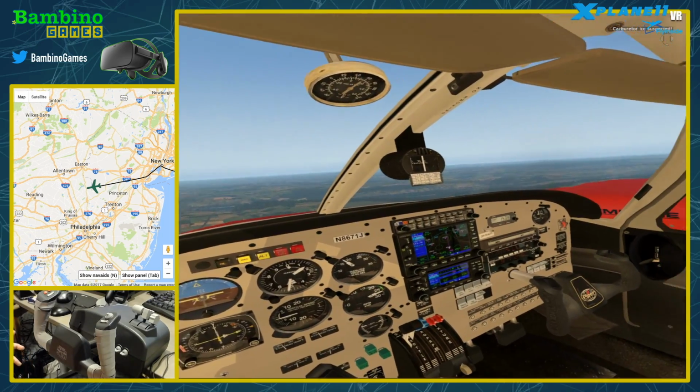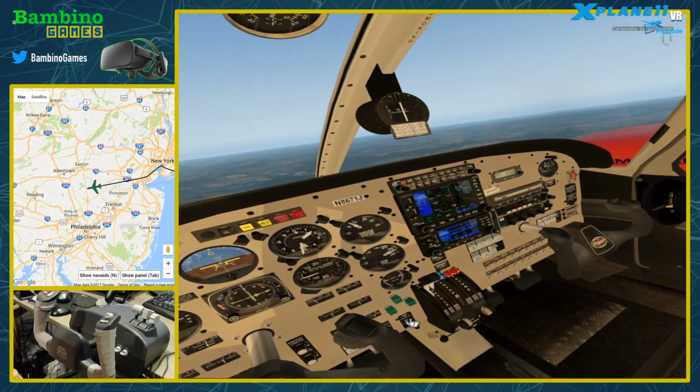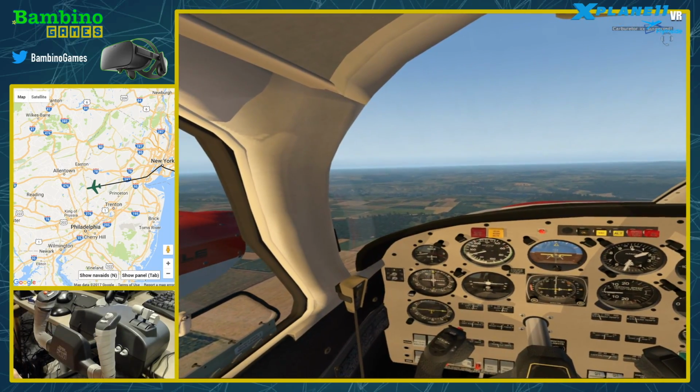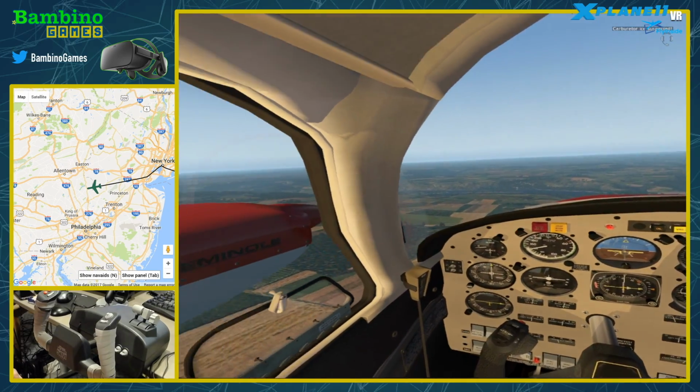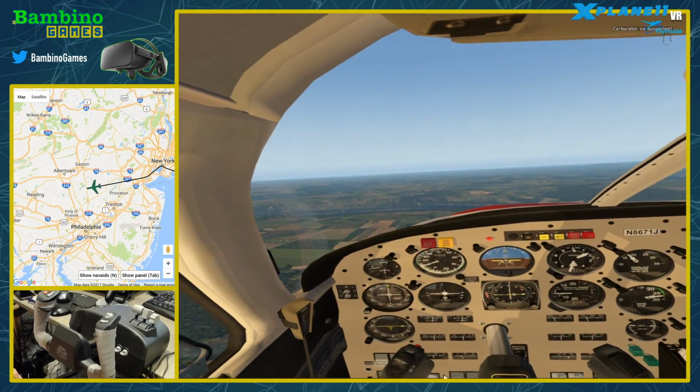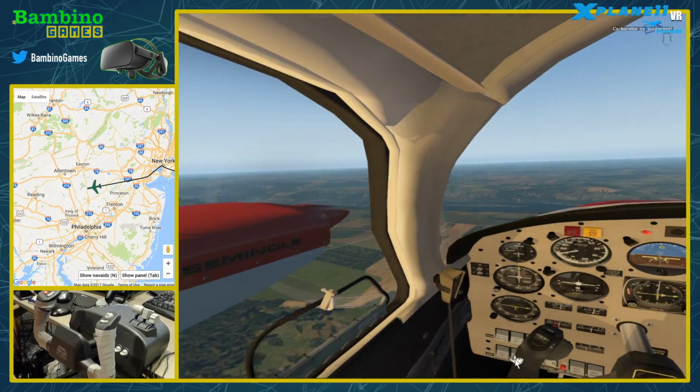or those trying to become one. I have this aspiration of someday becoming, hopefully, a real-world pilot. I'm thinking about starting to do that. We'll see. It takes a lot of money, a lot of time, but I know that if I did, I would probably use X-Plane 11 as my home training.